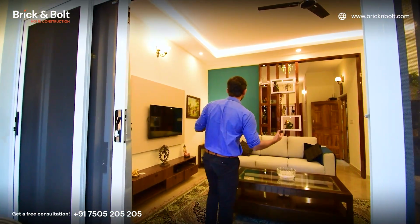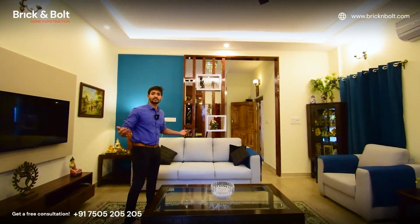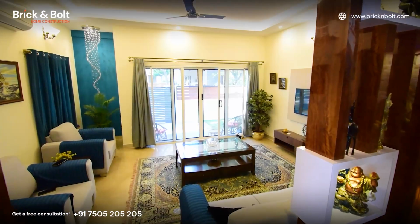The small yet beautiful garden can be seen from this elegant drawing room, which is about 16 by 15 square feet.